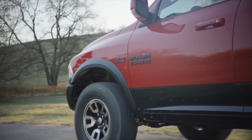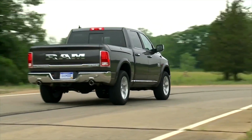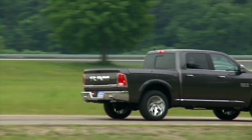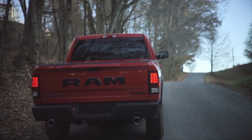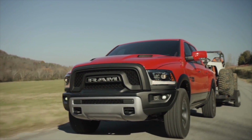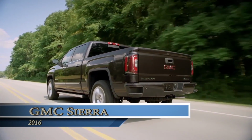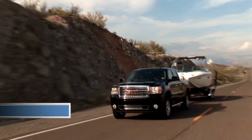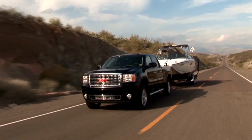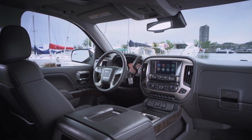You can jump to the 395 horsepower 5.7-litre V8 or that diesel engine, which is a turbo diesel V6 outputting 240 horsepower. They're all teamed up with an 8-speed transmission, and if you're ready to tow and haul, this truck can do it. At this year's show is a full luxury truck, the GMC Sierra 1500. This is specially made for those that want to use their truck for work and play and every day. With 4G Wi-Fi hotspot, it keeps everybody in the vehicle well connected.